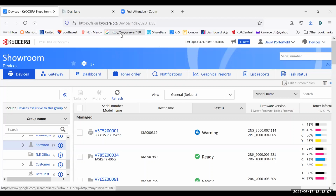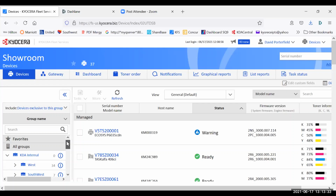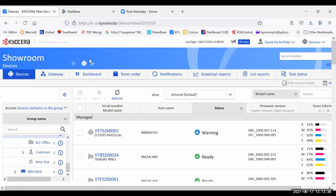Good. Very good. So this is the software itself and what it looks like. You did get a little snapshot of it, but there are a few things going across the top. This is telling me we have 43 new printers. Before I start, I'm logging into Kyocera, and I can see showrooms and Kyocera offices all over the country. I'm logged in now to the showroom at our headquarters in Fairfield, New Jersey, and these are all the machines that we see here.